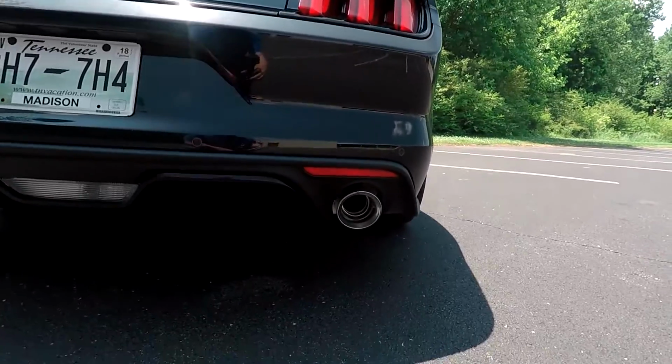If you caught the last video, we put the Corsa Xtreme cat-back on the '17 GT. I've had it on for a couple of days now and I absolutely love it. The quality of it is great, the fitment is great. You've got nice 4-inch tips.